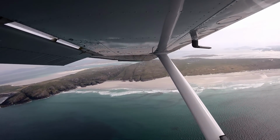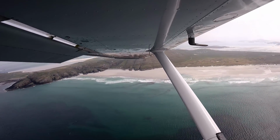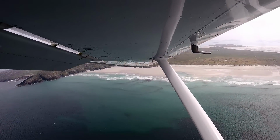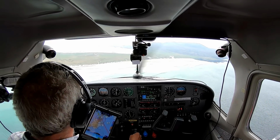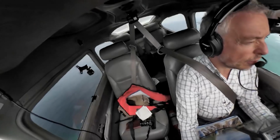Golf Alpha Mike, final 15. Alpha Mike, runway 15, land at your discretion. Surface wind 170, 19 knots. Alpha Mike.